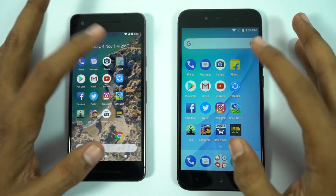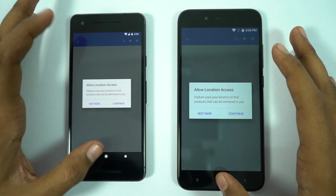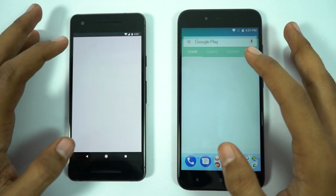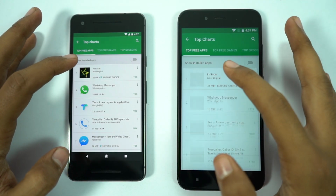We already got the speed test results. In the speed test, Pixel will be faster, but let's see how faster Pixel is for each individual application. By the way guys, both the phones are connected to the same Wi-Fi network and both the phones have been reset before performing the speed test and all the apps have been updated to the latest version.